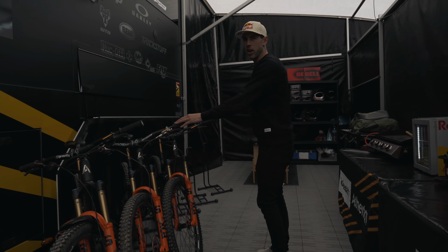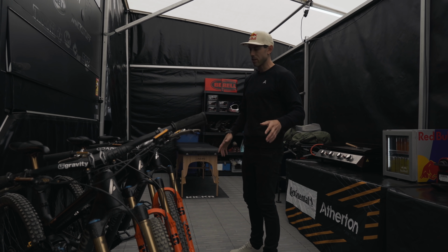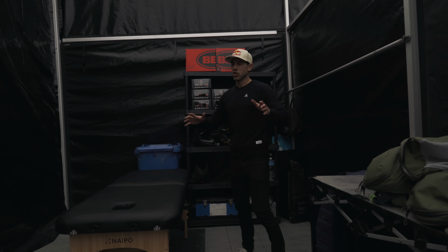Over here, we've got spare trail bikes. The boys can jump on them, go for a spin in the woods, go for a little warm up. Sometimes you need to clear your head after a race, go and get a bit of a breather, jump on a bike, take off.